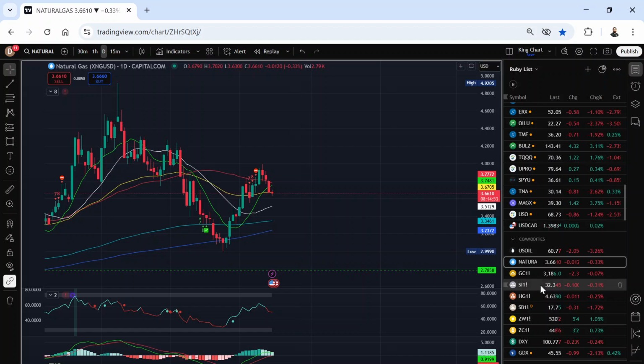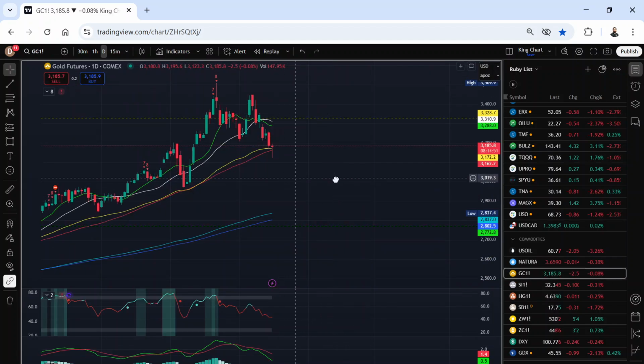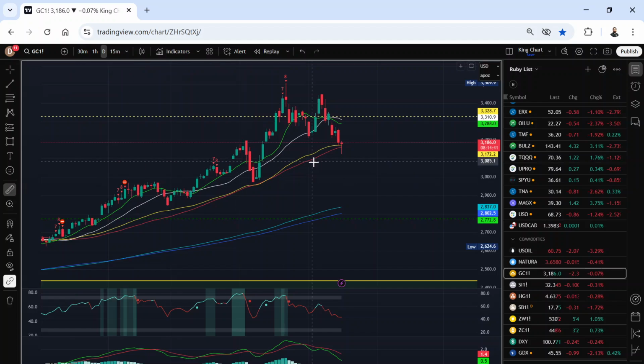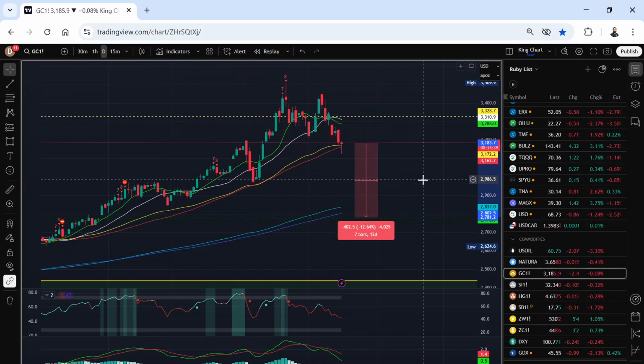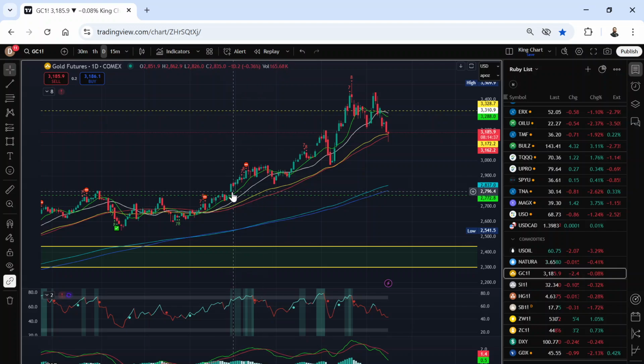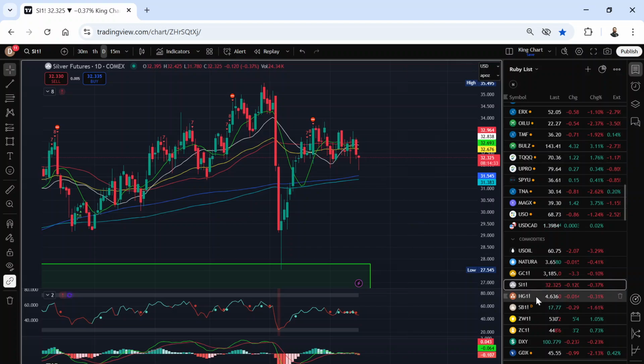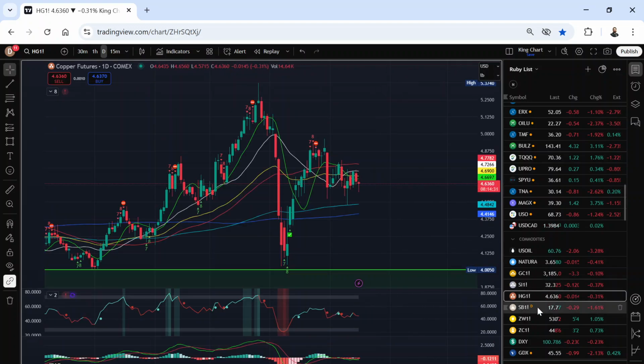Natural gas also weak. Gold is kind of flat, holding above these red and yellow lines, 50 moving average. Let's see if it breaks out, but I think it's going to break down and go towards 2775 in my opinion. 12% down, that will be a good area. You can see this gap here. It could be coming there. Silver will follow gold. Copper will also follow gold.